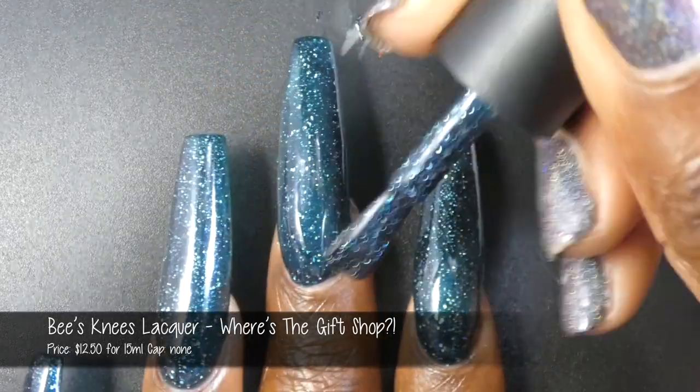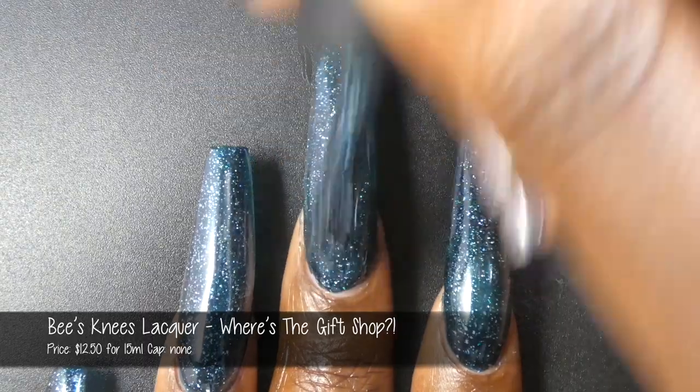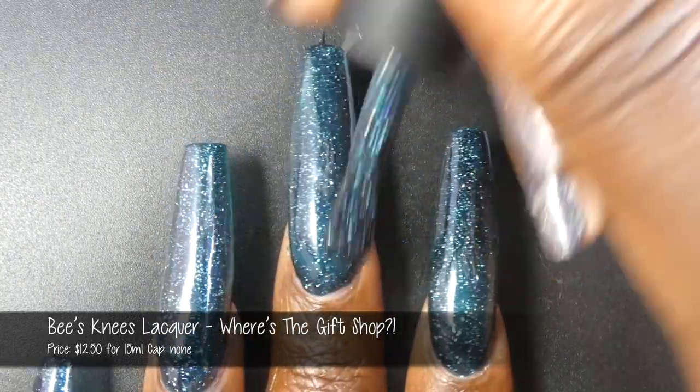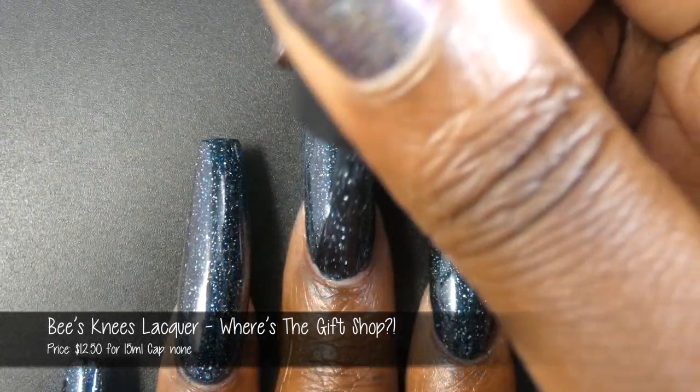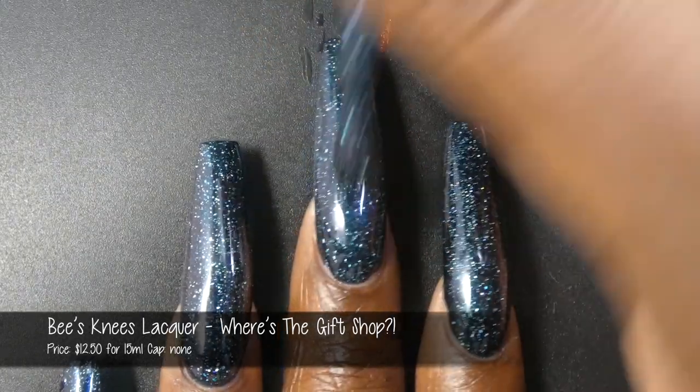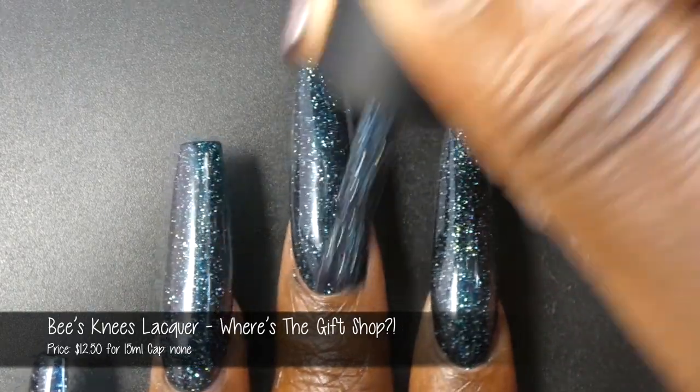Where's the Gift Shop had a really great formula. It didn't feel overly thick or thin and I did not have any application issues. The dark turquoise base plays so nicely with the black tear multi-chrome pigment. It gives it a very blue toned color shift to all of the colors in it.